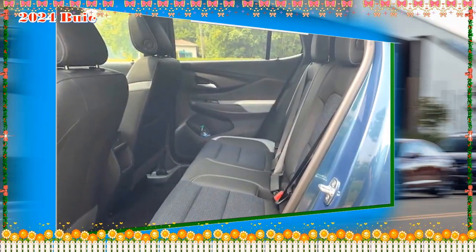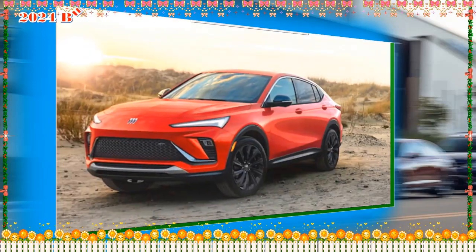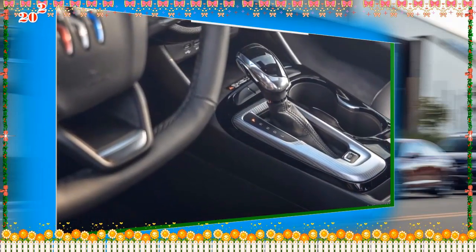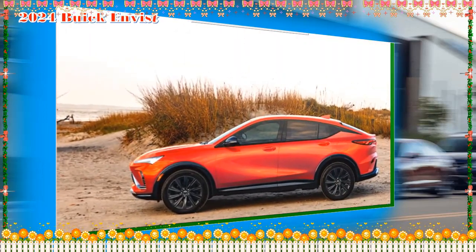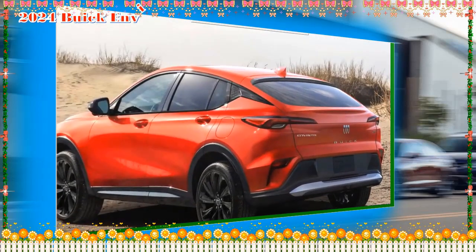Standard active driver assist features on the Envista include forward collision warning with pedestrian detection and automatic emergency braking, lane departure warning, lane keeping assistance, and following distance indicator, which displays the amount of time, at the current speed, the Envista is behind the vehicle ahead of it.